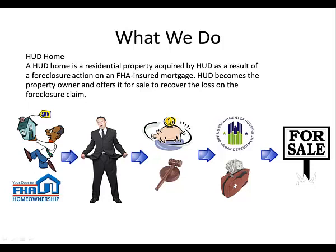So if you see on this diagram here, starting on the left, this guy bought a house using an FHA mortgage. Then he ran out of money. So the bank took the property and attempted to sell it at the foreclosure auction. Well, nobody bought it, so the bank filed a claim on their mortgage insurance held by HUD, and so HUD honored the claim. Then HUD took over ownership of the property and offered it for sale. That's kind of what it looks like.